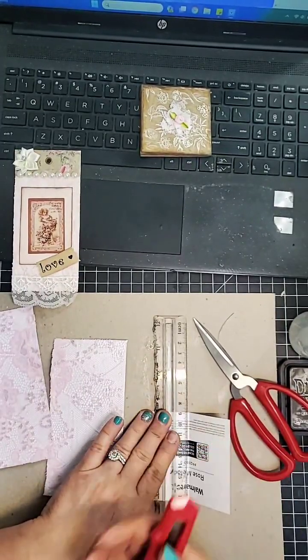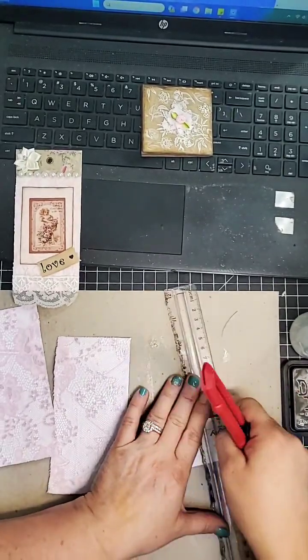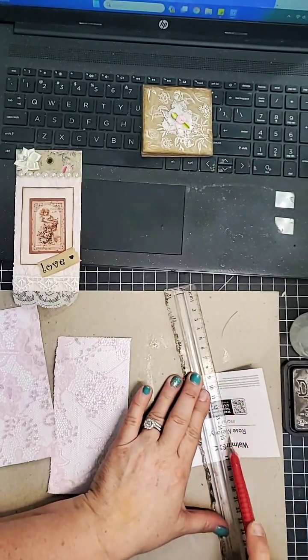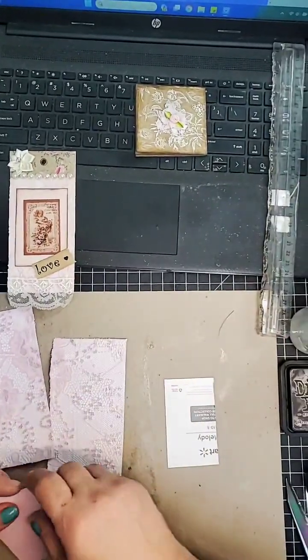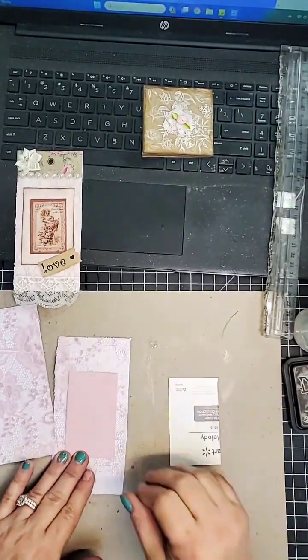Aw, thank you. Thank you for that. Alright, let's see. Ouch. We'll cut this. And then let's see if this is a good size to put in there. Well, maybe it is. Look at that.